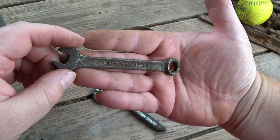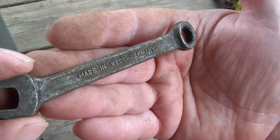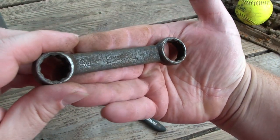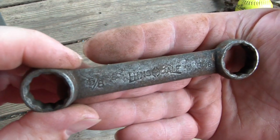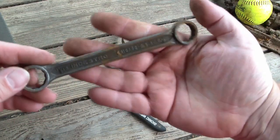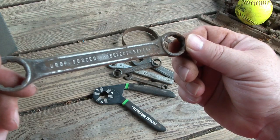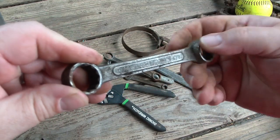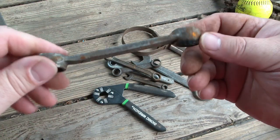This place had a lot of wrenches, and this one piqued my interest because it said made in West Germany, so pretty cool. This one here I picked up simply because I don't think I have one of these yet. It's a Hinsdale. So, a short stubby wrench, but pretty cool. And of course I picked up this one because it's Indestro. Always like to find a good Indestro wrench. And there was another short stubby, but this one is a Craftsman. Definitely an older one.